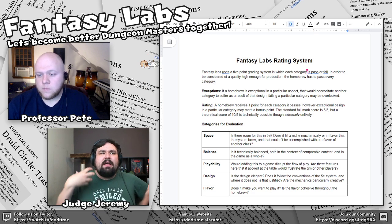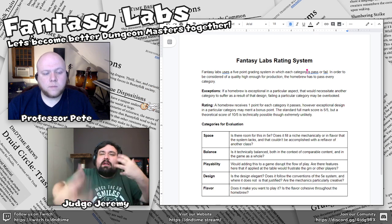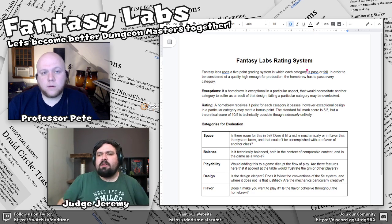It's things that inspire your players. Even mechanics can be very flavorful if they work in such a way that it makes sense and inspires you to use the abilities in the way that they're meant to be used.